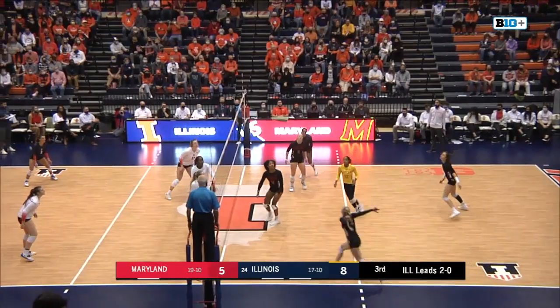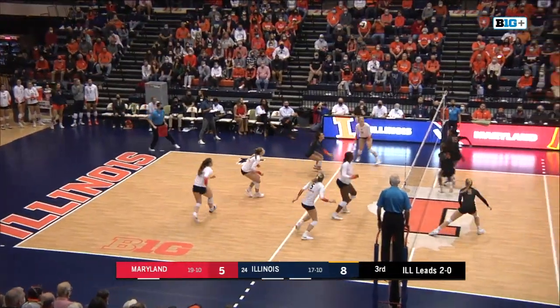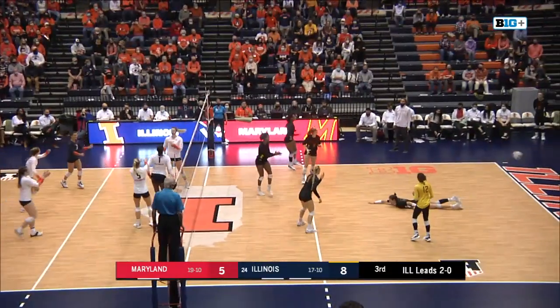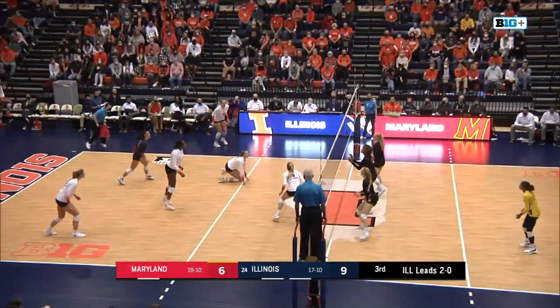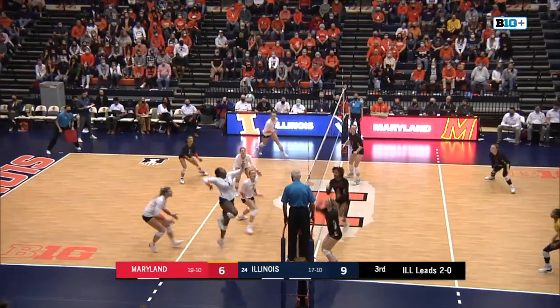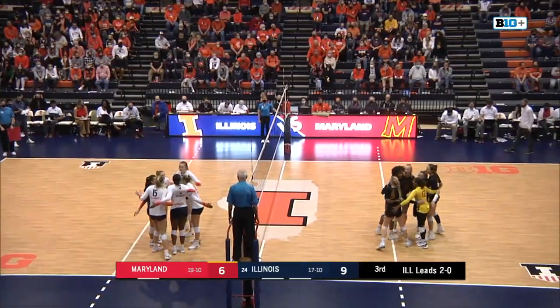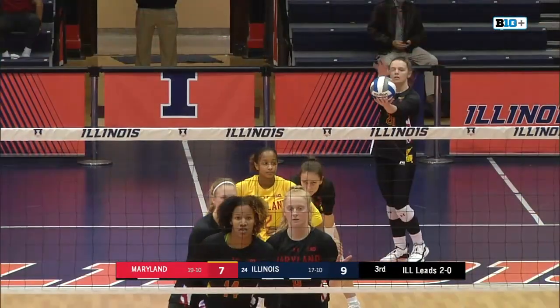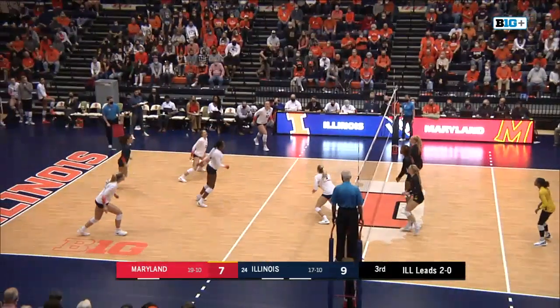Terry puts on a block. Nechiporica sends it over. Cooper pops it up. Terry off speed for the kill. From Ocala, Florida. She serves. Collins runs into trouble for the first time this match on that play. Adjustments and counter adjustments during the course of the match. 9-7.